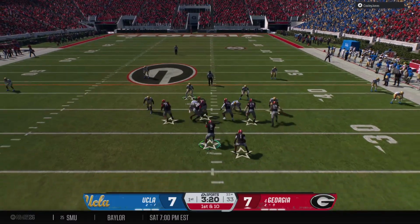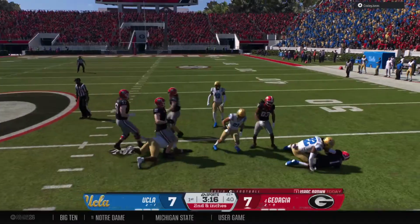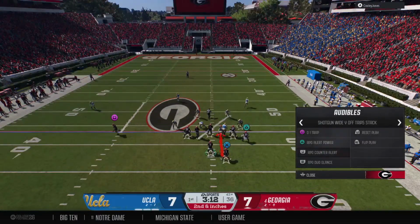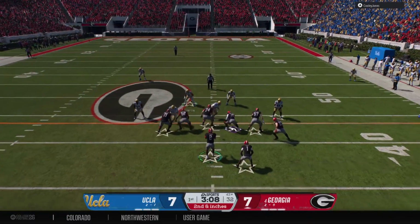Yeah, and a really nice job by the QB seeing linebackers are a little bit soft playing pass. Give the rock, hand it off, let the running back do the rest. They stop him just short of the first down, but it will be 2nd and inches coming up.